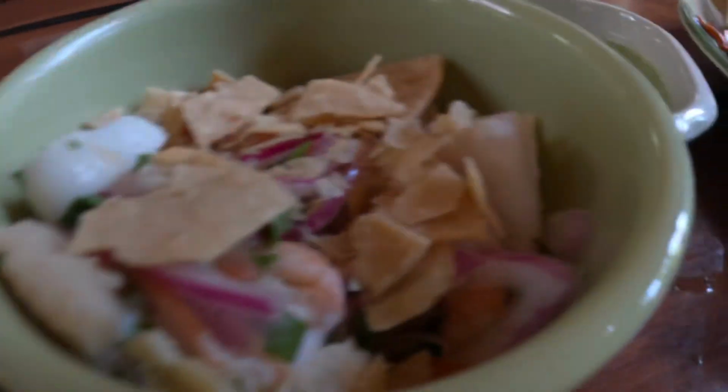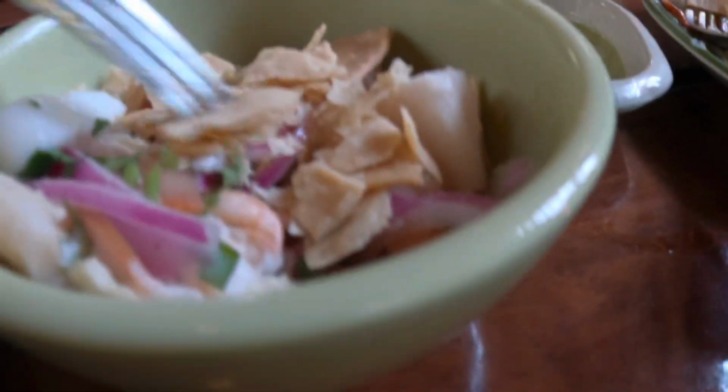This one, it looks like sinilaw. See that? Seafood.